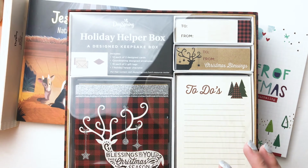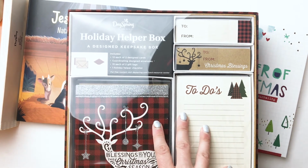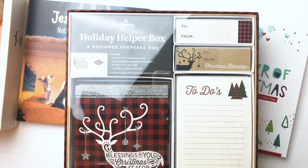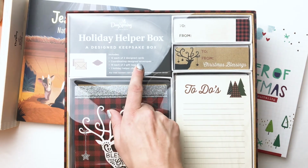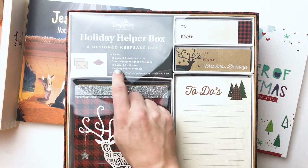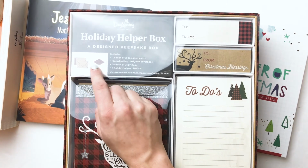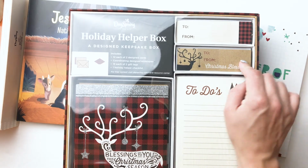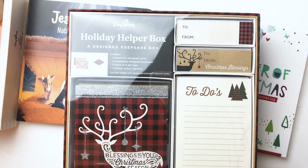So basically, you have everything you're going to need right in this box. You have 12 each of 2 different card designs. You have the designed envelopes, which is really nice. See, they're a nice quality, not just plain. 15 each of 2 gift tags, and then a holiday helper checklist here with a little notepad.